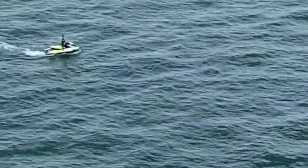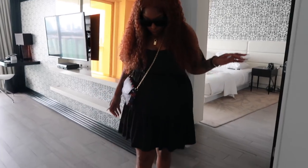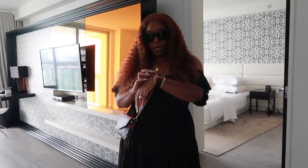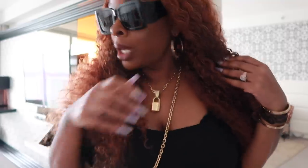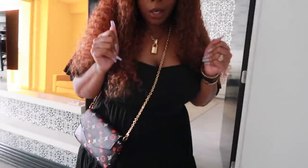So we're about to go to Whole Foods because sis needs some beverages and snacks, and then we'll go from there. All right, guys, so Shein dress, Tory Burch Miller, the patent leather. I still have my Coach bangles on, my Apple Watch, my Coach hoops that I love. They got a little bling in them. And this Louis crossbody. Let's go to Whole Foods.